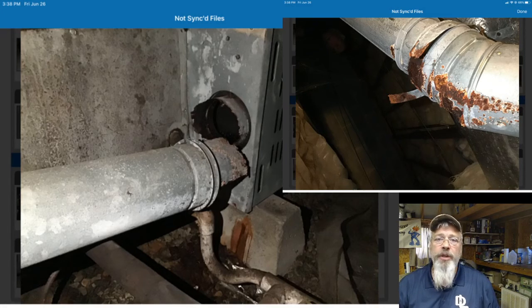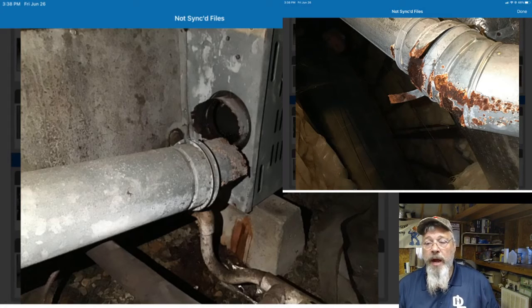It's about safety concerns. If we were to see something like this, this furnace has to be condemned. We don't have the authority to condemn it. We have to notify the gas company, and the gas company has to go out there and shut the gas off, because this appliance cannot be run like this. It will kill somebody. It will absolutely kill.